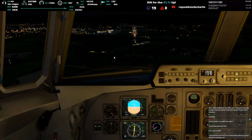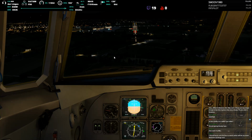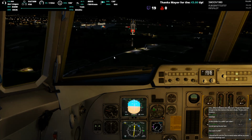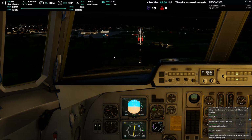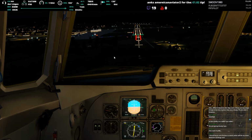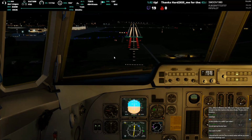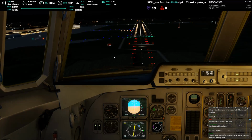Traffic taxiing out. 500. After landing, Aer Lingus Fokker 50, line up runway 17 and wait behind. Line up and wait behind the Aer Lingus Fokker 150. Nice.